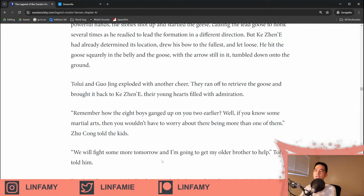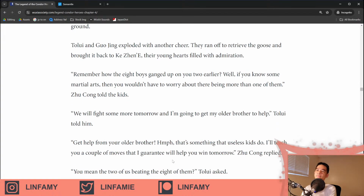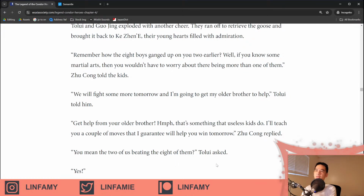Remember how the 8 boys ganged up on you two earlier? Well, if you know some martial arts, then you wouldn't have to worry about there being more than one of them, Zhu Tong told the kids. We will fight some more tomorrow, and I'm going to get my older brother to help, Tolui told him. Get help from your older brother? That's something the useless kids do. I'll teach you a couple of moves that I guarantee will help you win tomorrow, Zhu Tong replied.